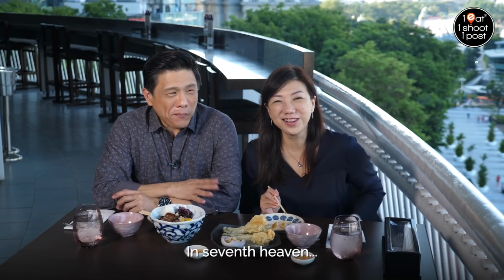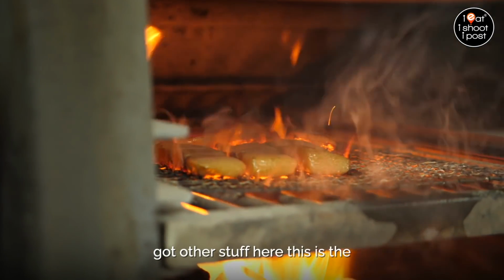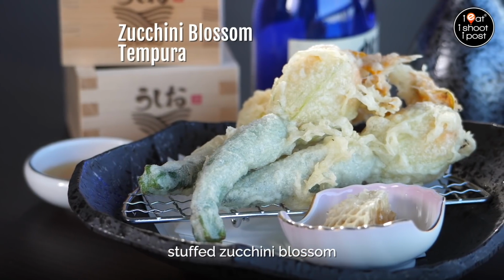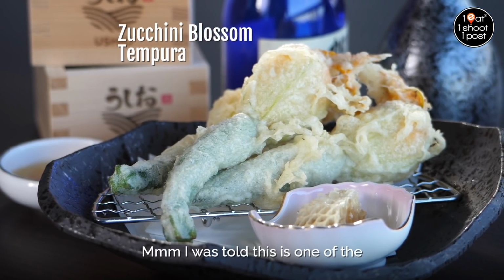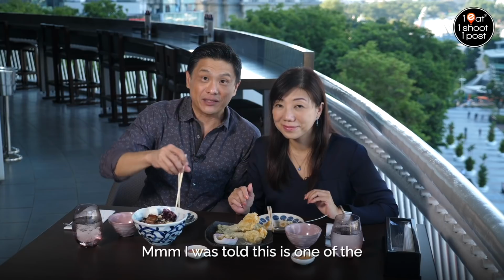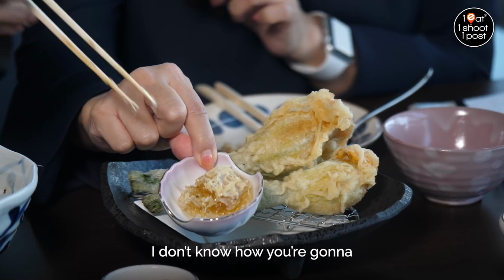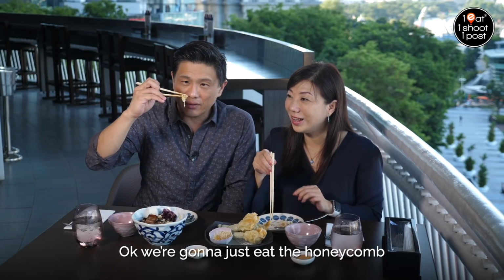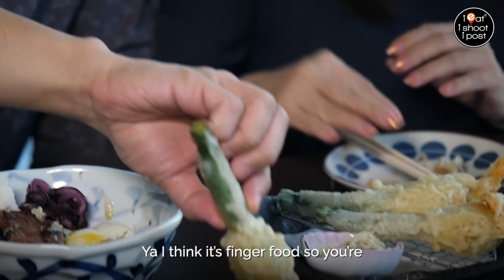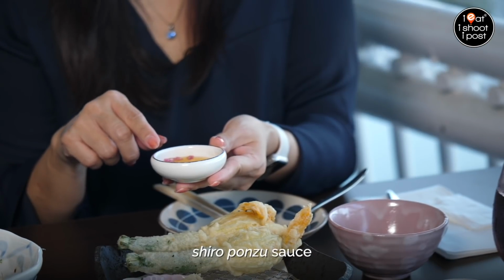In seventh heaven. So besides the pork dish, they got other stuff here. This is the stuffed zucchini blossom. Yeah, that's right. It's stuffed with crab and scallop. I was told this is one of the signature dishes here that people like. This is like a full-on honeycomb. Yeah, I don't know how you're gonna like. Okay, we just eat. Wow. Honeycomb. Yeah, I think it's finger food, so you're meant to dip it into a shio ponzu sauce.